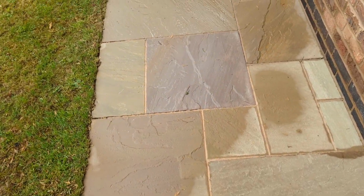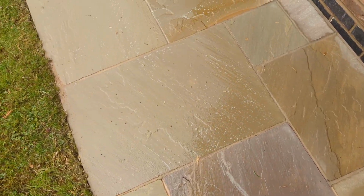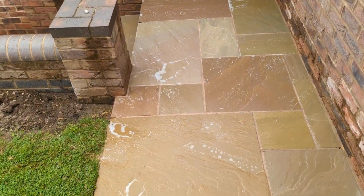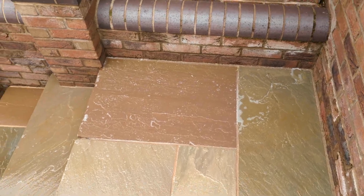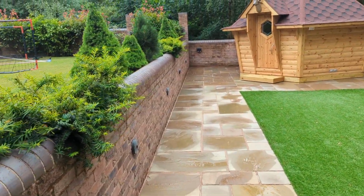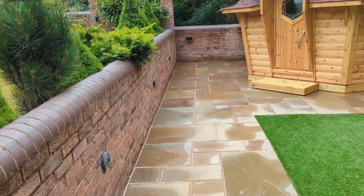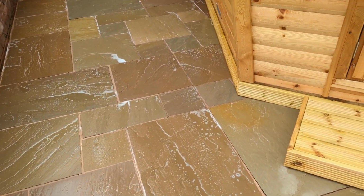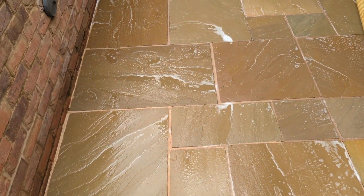Right, that seemed to have worked nicely. All that cloudiness has gone now. Black spots over here have gone. No agitation, no pressure, just literally one more treatment with about a 4:1 mix of hypo. I actually put Synergy in this hypo mix as well, so when I was using the X-Jet, there's about a litre of Synergy in that tub as well.